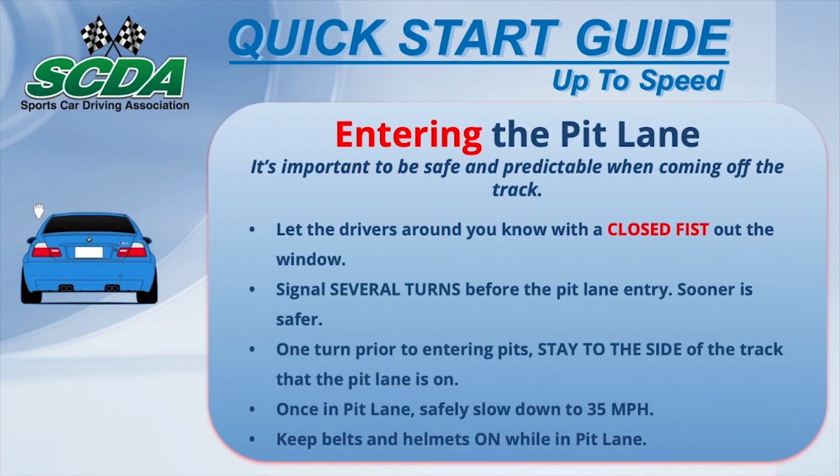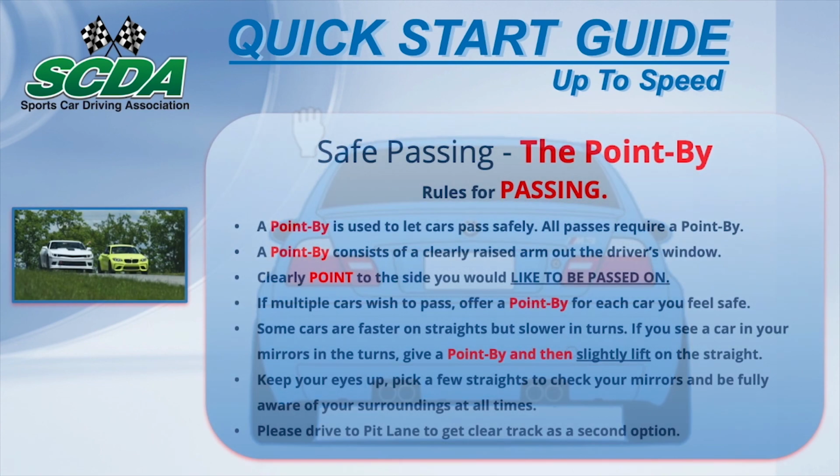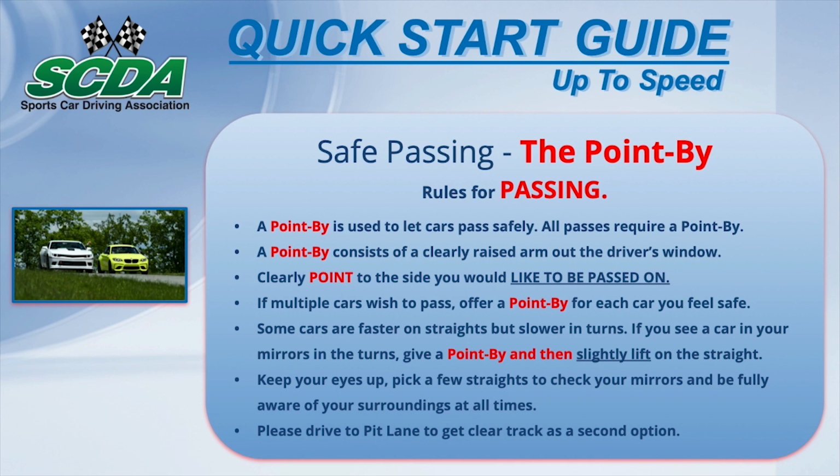When re-entering the pit lane from the track, it is most important to let the drivers nearby know your intentions. A closed fist out the window a few turns early is a universal practice. Begin to reduce speed, and when reaching the last turn, stay to the pit lane side of the track and do not track out. The SCDA is not a racing school, and passing is the fundamental difference.